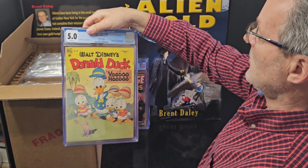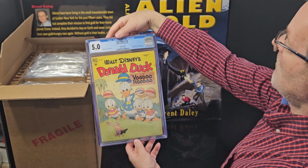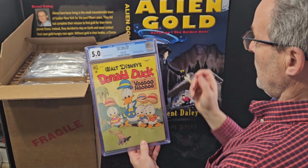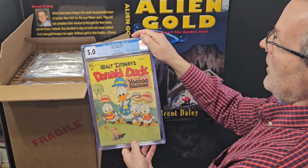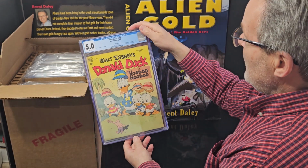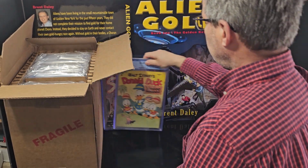Walt Disney's Donald Duck. This is a Four Color 238, Carl Barks, Canadian edition. There's a few of them graded, I believe. Well, I think there is anyway. I believe in this case there's only one higher. I don't know if I have that in my storage or not, but anyway, there's one higher than that one. Voodoo Hoodoo.